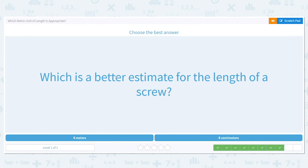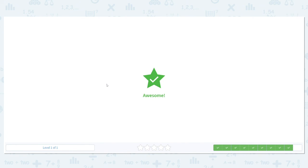Nice job. Which is a better estimate for the length of a screw? A screw that you put in wood or metal to keep something in place. Would I use 4 meters or 4 centimeters? Remember, millimeters, centimeters, meters, kilometers. Greatest is kilometers, millimeters is the smallest. Which makes more sense here for a screw? If it's 4 meters, that is a huge screw. And the house that it's being used in is going to be for a giant. So 4 centimeters is more appropriate.